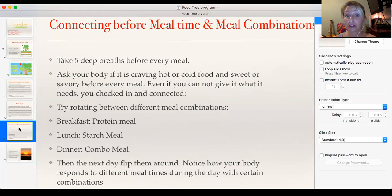Try rotating between the different meal combinations. So for breakfast, try a protein, lunch, try a starch, dinner, do combo because we usually go out to eat. We're more social. Or flip those around and see what that does for your energy level.